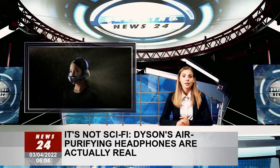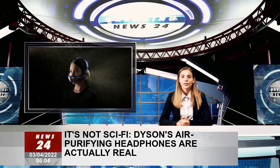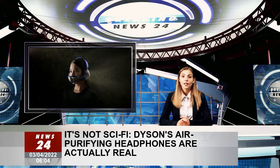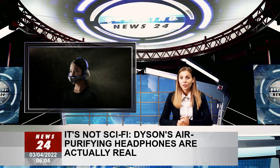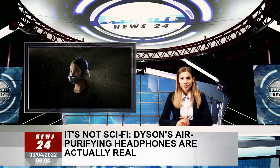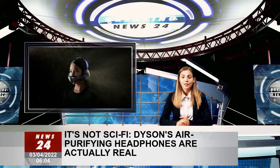For Dyson, a company that's best known for its high-end vacuum cleaners, it's the first foray into wearable technology. The Zone is a set of noise-canceling, over-ear headphones that simultaneously deliver immersive sound to the ears and purified airflow to the nose and mouth, addressing the urban issues of air quality and noise pollution.